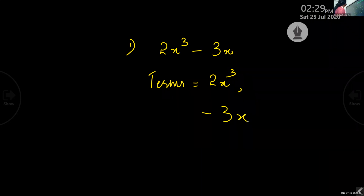Okay, so you know about terms. What are the variables of these terms? X is the variable. Okay. And these are the terms. Do you know about coefficients? After writing terms, you used to write the coefficients. What do you mean by coefficients?